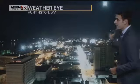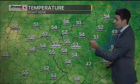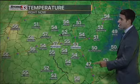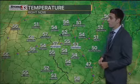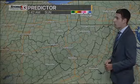There's the moon upstairs and the stars in the distance over downtown Huntington. Looking pretty good as temperatures fall into the 50s already. 53 right now in Charleston, 50 back towards Summersville, 47 in Beckley. We'll have the lower 40s tonight in the higher terrain, and then as you get back out in Ohio, 54 in Jackson, 54 up there in Athens. 48 tonight, clear and starry. Light jackets needed for tomorrow morning.